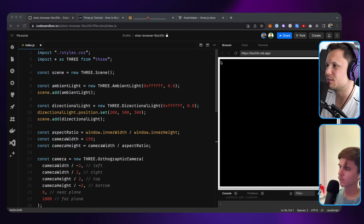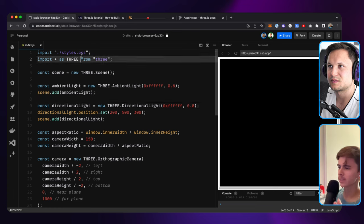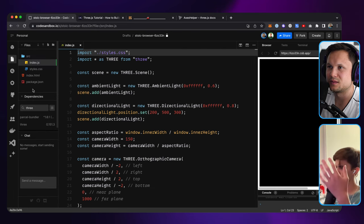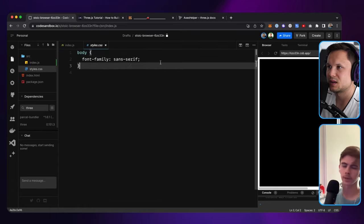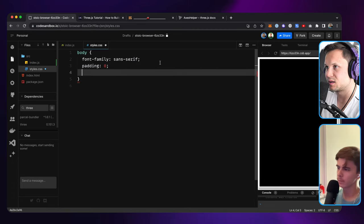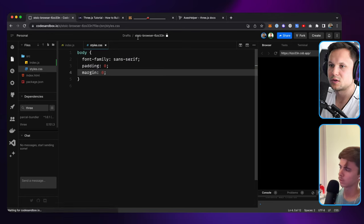I really need to remove this padding right here in the body. It's the same as when you're creating a regular website, because the browser adds this padding and margin. I just hate it. Padding zero and then margin zero. Yeah, this is exactly what you want. Margin. Should get rid of it.